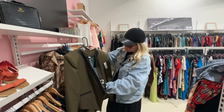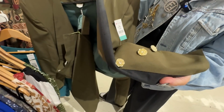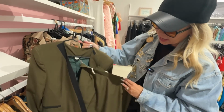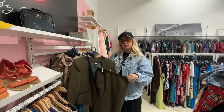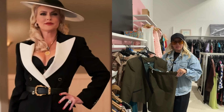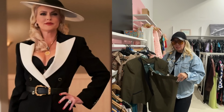You get cool button details. Look at these buttons. So this is $12. Wow. You could wear it together as is, very 80s vibes, or you could split it up. I feel like this could be your Alexis Carrington moment. Totally. Dynasty. Some big hair, tease your hair up.